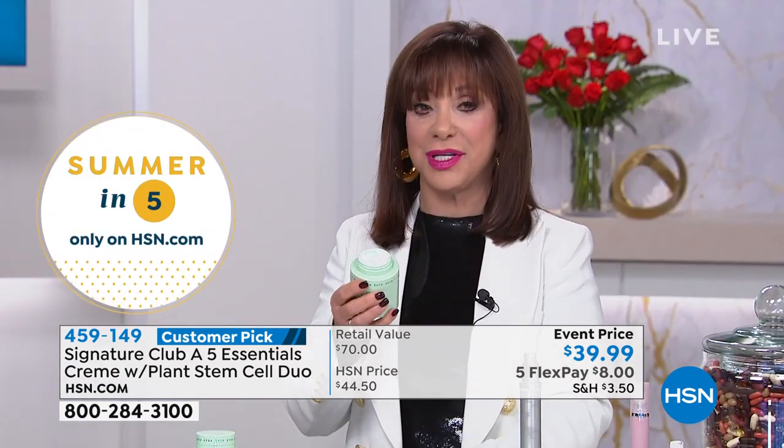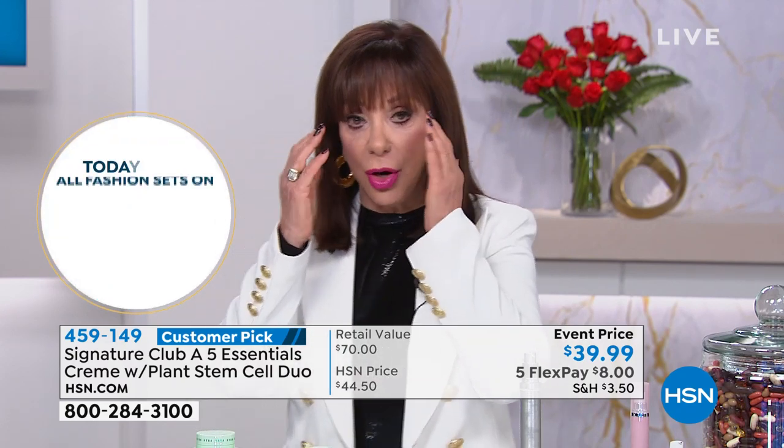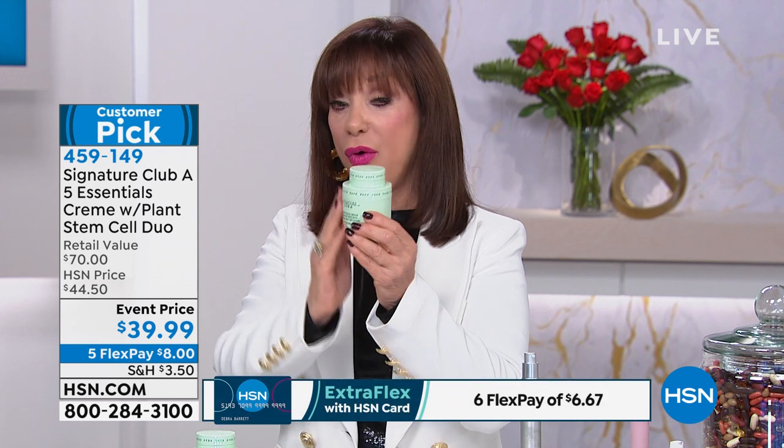This is very interesting too. Why do you need a separate eye cream? You need something gentler around the eyes. Very important for it to be gentle. So this is a milder formulation in a custom-made jar directly on top of your other jar. So you have eye, face, four times the amount, and it's the least expensive cream.